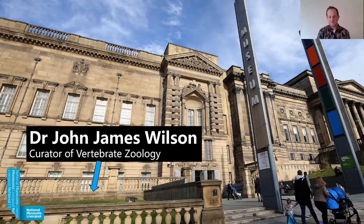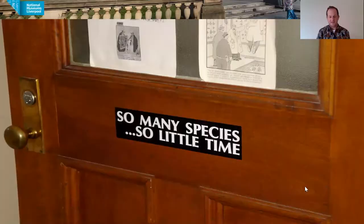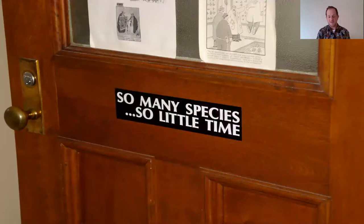Our bird collection is particularly important, being the second largest in the UK and being rich in specimens that are over 150 years old, including a large number of type specimens. So obviously, I'm very interested in taxonomy and biodiversity, and the message really is that there are so many species, so little time.